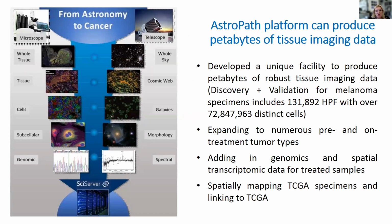So we've really developed a unique facility that's capable of producing petabytes of robust tissue imaging data. The discovery and validation cohorts that I showed you for melanoma had over 72 million individual cells mapped. And we've now expanded to numerous, not just pre-treatment specimens, but also on-treatment specimens in a bunch of different tumors. We're adding genomic information in as well as spatial transcriptomic data. And for those that are familiar with the Cancer Genome Atlas, we've been able to secure the slides from the TCGA data set, and we'll be mapping those specimens. We'll be able then to have spatial protein coordination to all of that other wonderful correlative data.